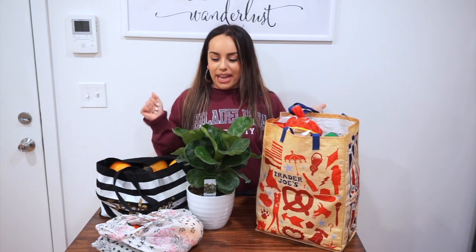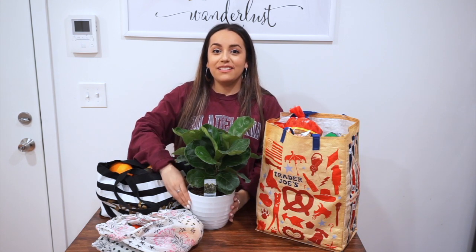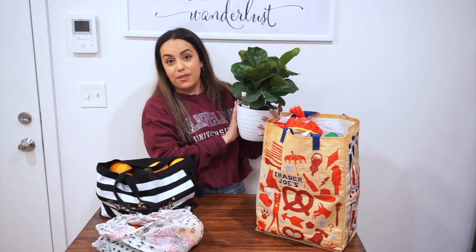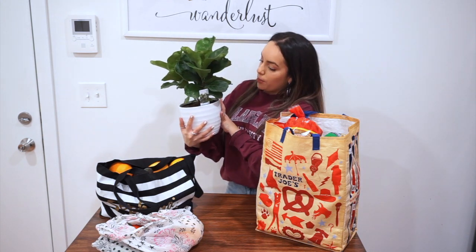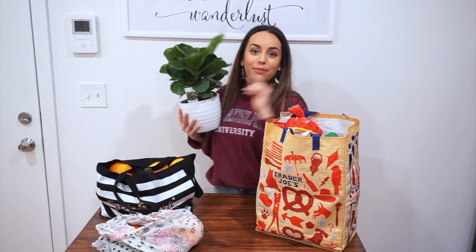Alright guys, and we're back. So this is my grocery haul. I have 3 bags and 1 fiddle. So after the grocery store, we went to Home Depot and I found the cutest little fiddle. Look at him. So hopefully this guy stays alive and I don't kill him like my other plants because I'm a notorious plant killer. I do not have a green thumb whatsoever. So here's hoping that he lives. And if he makes it past a week, we'll name him down below in the comments.